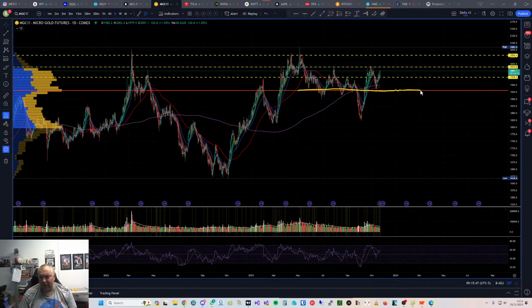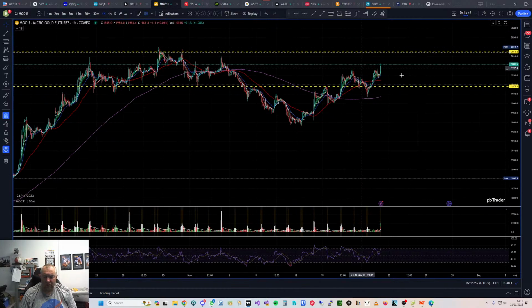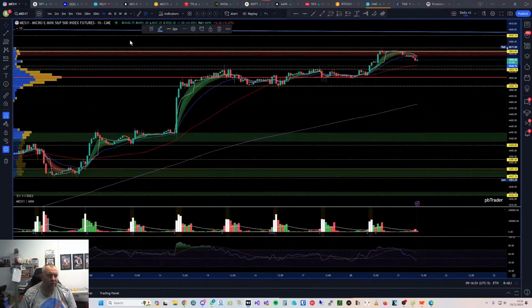If we come back down here, potentially we could be looking for a bounce area as well, and that's at 1931 area. And that's it really for gold. Looking strong right now. So let's go back to MES. Has anything happened in the last few minutes? No, we've been down.